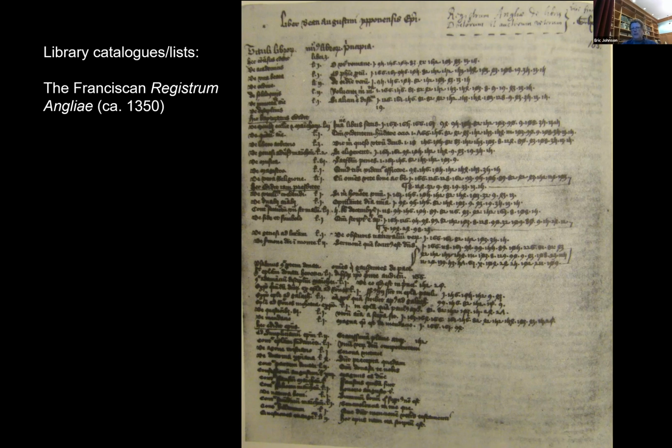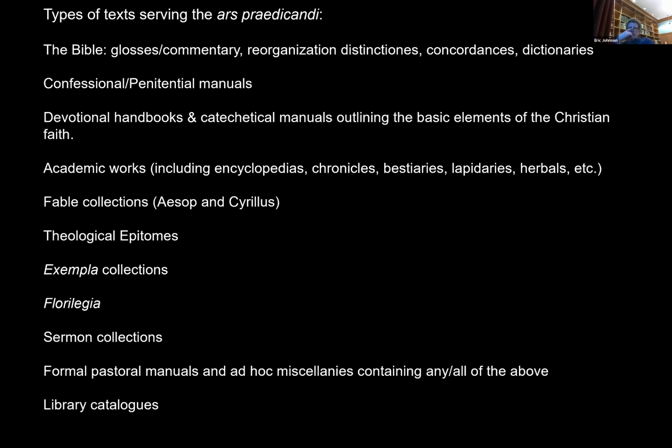But usually the friars' libraries were also open to other working priests and other theologians and scholars wherever these libraries were. So it is possible that other folks could have had access to these as well, in order to help support their own pastoral and scholarly works. So not a lot of people think about later medieval library catalogs as pastoral works, but we should all think of them as such. And my final slide here is just for your own reference, a short list of the basic kinds of texts that serve the art of preaching. So these are all different pastoral care manuscript texts.